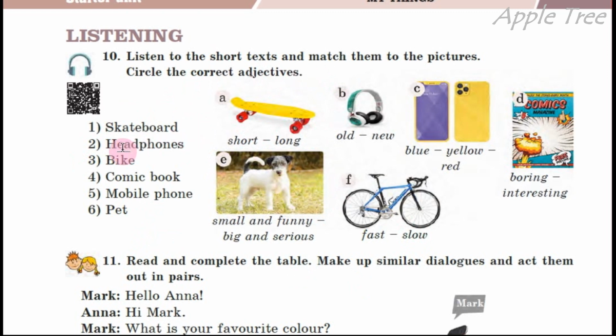One, skateboard. Two, headphones, наушники. Three, bike, велосипед. Four, comic book, комікси. Mobile phone, мобільний телефон. Pet, домашній улюбленець. Окей, тепер подивимося на прикметники. Short, long, отже, skateboard, який у нас? Short чи long, короткий чи довгий. Headphones, old or new. Next, mobile phone is blue or yellow or red. Next, comic book is boring or interesting.